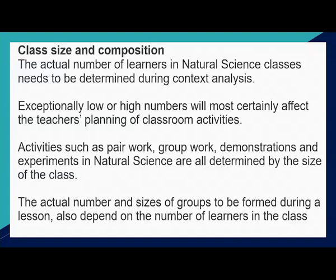The actual number of learners in your class will determine whatever you are going to do, either the lesson itself or how you are going to set up the class. So if it's too low, you already know that when you plan activities, you are going to plan based on the low number. If it's for just 5, you can't start planning to have a pair of 5 or a group that is more than 5. So you have to make sure that whatever you have, you plan according to that number.